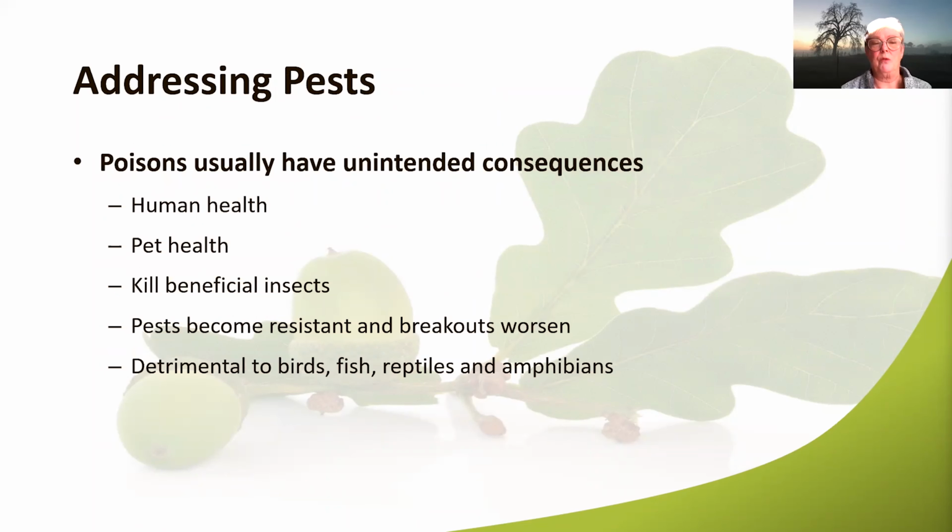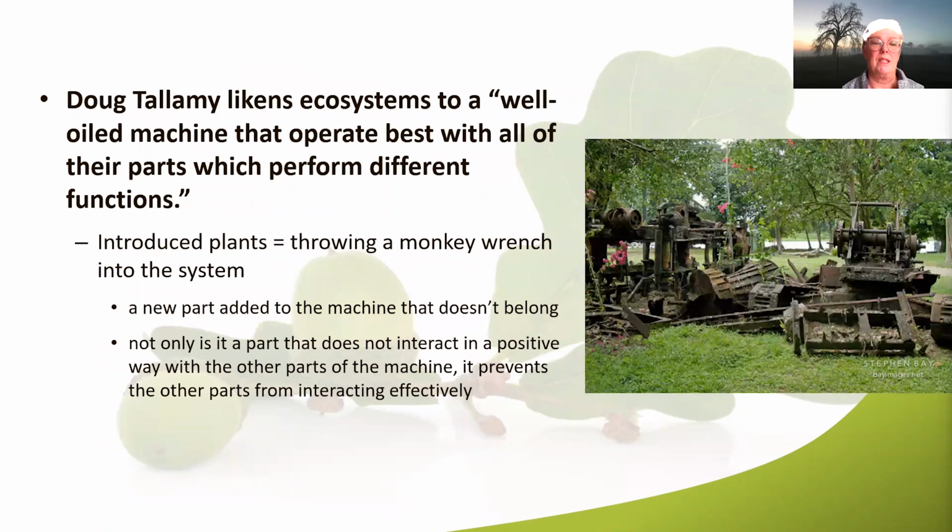So when we address pests, oftentimes our first go-to is toxic chemicals. But these toxic chemicals, our pesticides, usually have many more unintended consequences. They can affect human health, our pet health. The trouble is they're not specific, and they kill beneficial insects right along with the pests. One of the really unfortunate unintended consequences is that pests become more resistant, and then the outbreaks get even worse. And those toxic chemicals are also directly detrimental to birds and fish and all the other organisms that are dependent on insects.